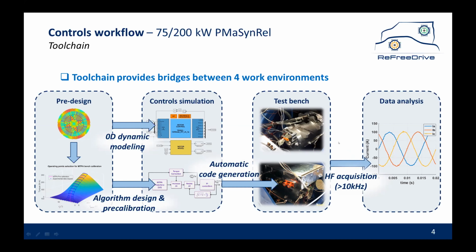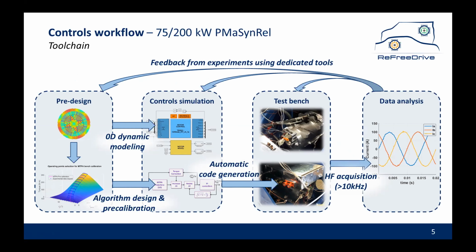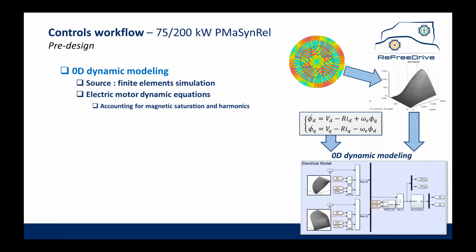We have also a wattmeter and some other instrumentation to measure phenomena. And of course, the main goal here is to get feedback from this data analysis, so you can make better pre-design, better control simulation, and better tests on the test bench. This is the workflow we apply. We'll try to share with you our process in a little bit more detail in the following slides. We applied it on the Refried drive project for both 75 and 200 kilowatt permanent magnet assisted synchronous reluctance motors. I will try to illustrate that.